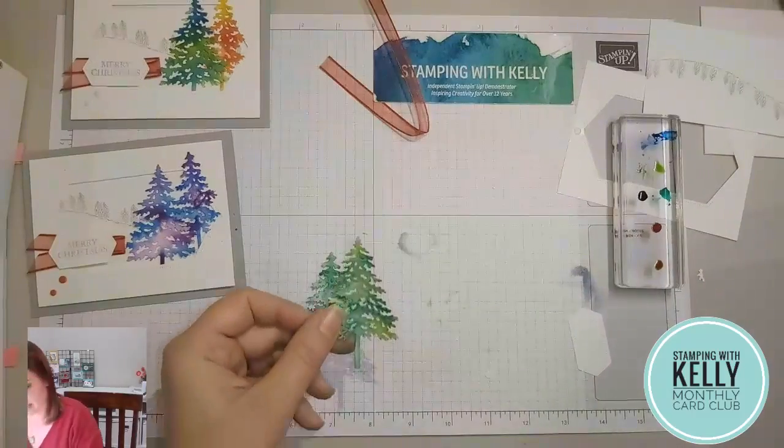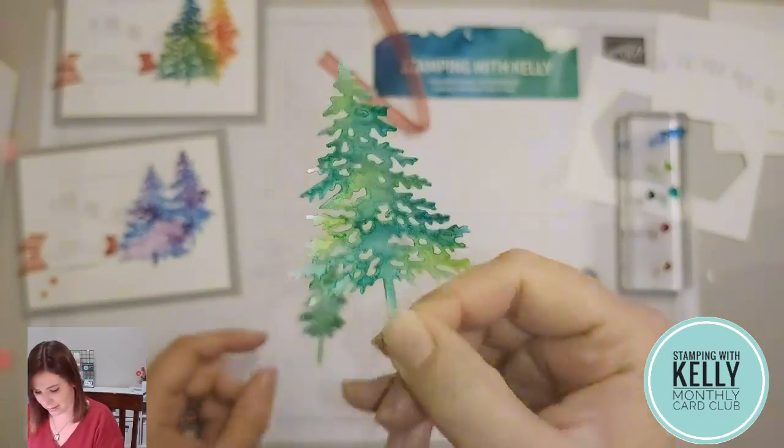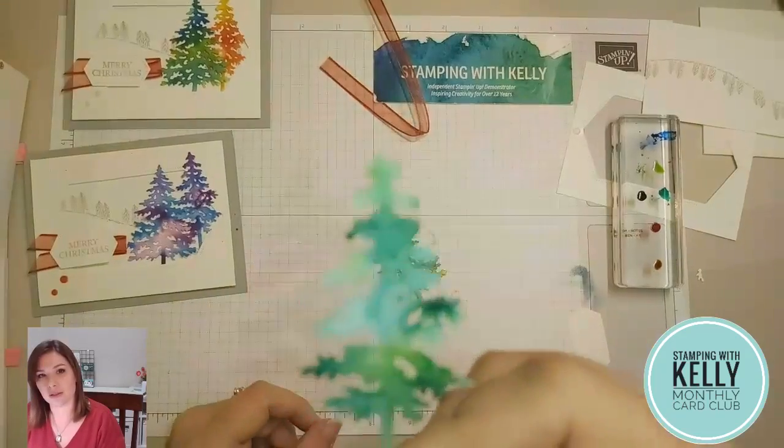Okay, now I can take my nasty piece of paper and put it to the side because I've got my beautiful trees there. Didn't they turn out great? How fun are they? This one here is really cool.